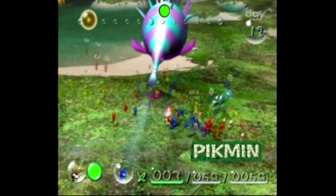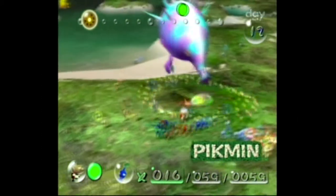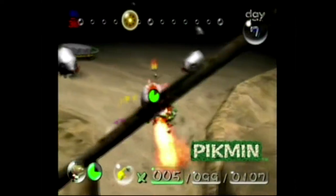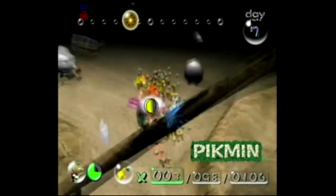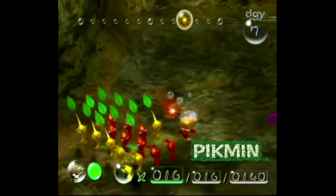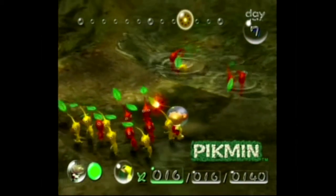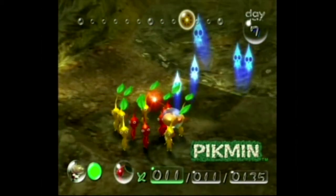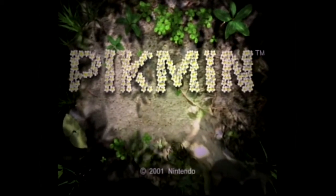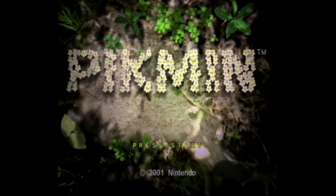This has been Pikmin. Overall, decent game. It is not for me because I do not do well with time restrictions. I love the gameplay. Just the idea that the Pikmin are doing most of the work for you. And it's a really unique and weird thing, versus you doing all your work in other games. I don't know if there's any game similar to this, but it's really interesting.